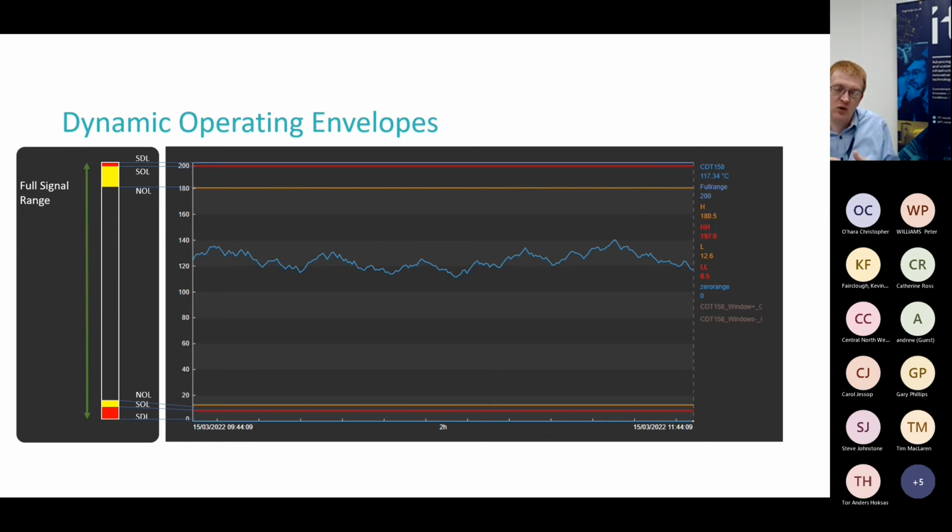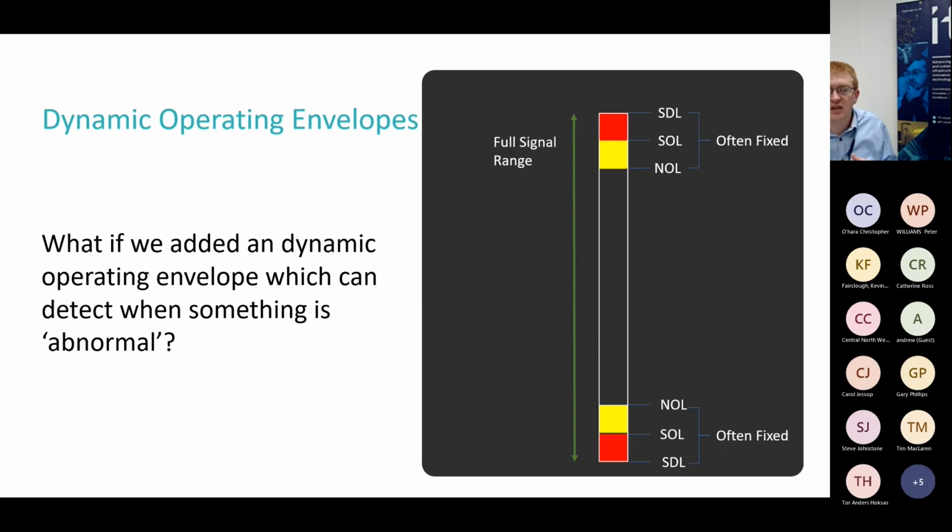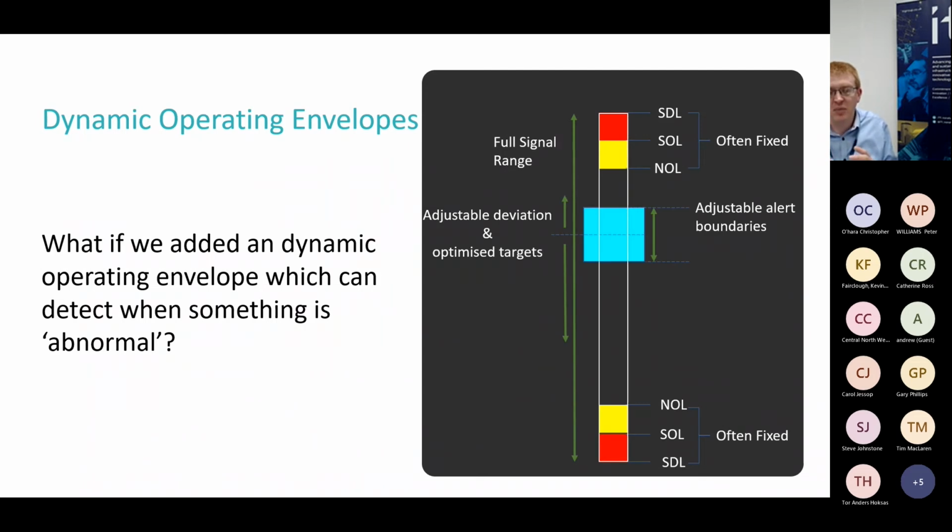And if we can detect that abnormality quicker, then we're going to give our engineering resources an opportunity to deal with that situation before we hit the high alarm, and certainly before we hit the high alarm where we end up with a process trip. So how can we go about trying to make that a little bit more reactive so that we know what's going on sooner? Well, what if we were to add a dynamic operating envelope which can detect when something is abnormal? So this could be calculated in several different ways. But if we put a band round about what we think is normal and use a mathematical function to be able to determine when something's starting to drift out of normal, then we can use that to alert earlier.